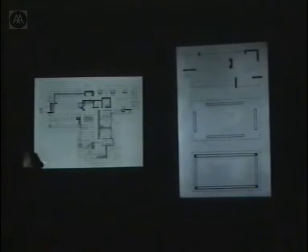his design. Now you see the top of this plan is the roadside. You can see the carport here. I don't think it's quite in focus, but that's okay.